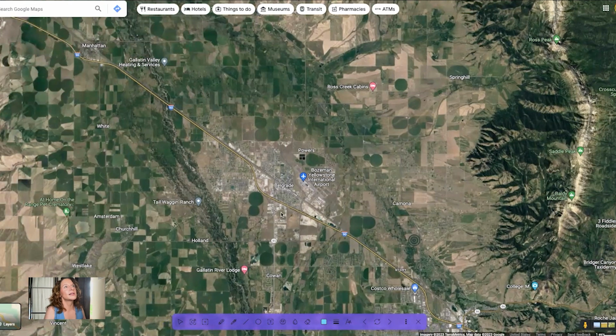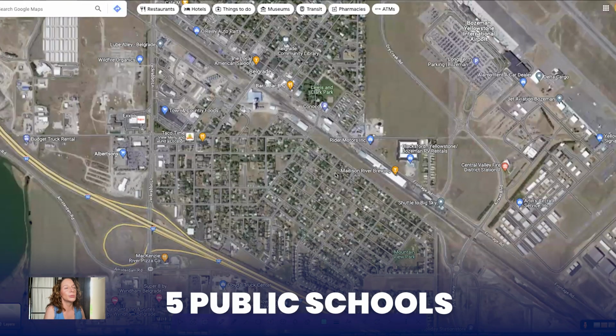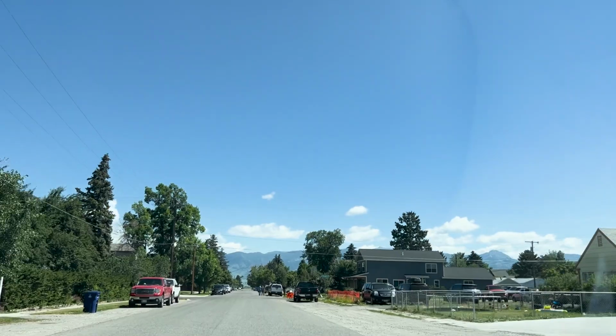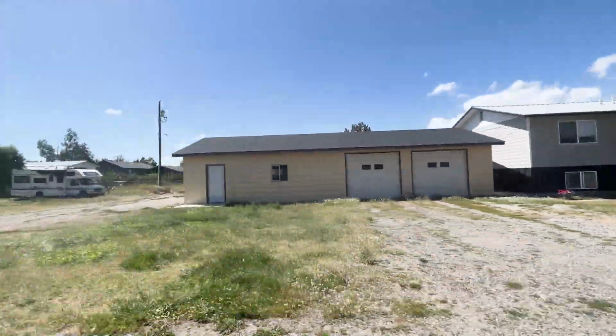The Belgrade public schools are also fairly highly rated according to niche.com, with 5 public schools, 3 of which are elementary, 1 middle, and 1 high school. So with all of that, let's dive a bit deeper and look at some of these top neighborhoods in the Belgrade area. First and foremost, sticking closer to downtown, there are several neighborhoods just blocks from all of that dining and the park that we've talked about, as well as the library and schools.